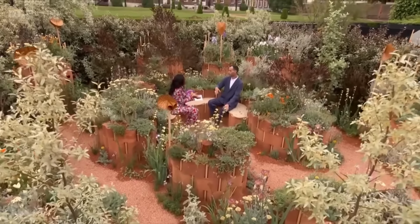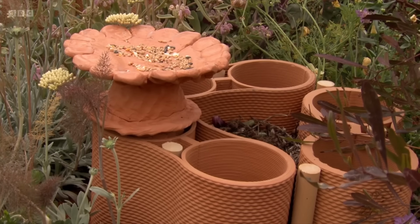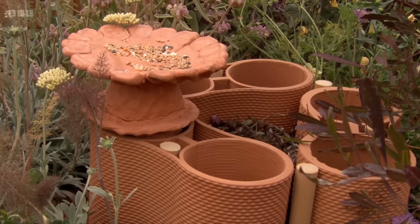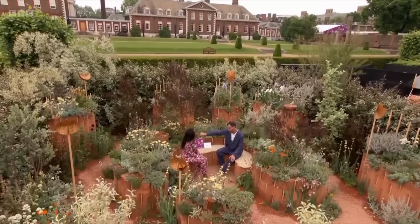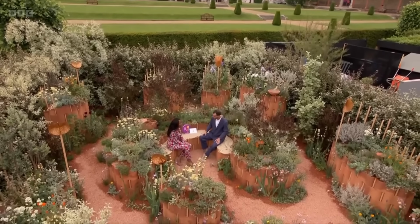So keyhole design means that we have the shape of a keyhole, which is a circular shape, first of all. And at almost the center of the circular shape, we have a composting basket. Why is that important? It's because we don't want any waste in the garden, so we're putting all the cuttings in there. And we water the garden from there. So as we water inside the composting basket, all the nutrients go and nourish all the plants around. Oh, my goodness. So it's sustainable, but it also has a purpose to keep the garden surviving and living.